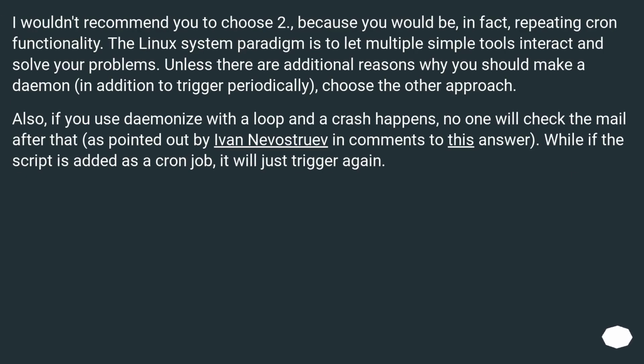I wouldn't recommend you choose two, because you would be, in fact, repeating cron functionality. The Linux system paradigm is to let multiple simple tools interact and solve your problems. Unless there are additional reasons why you should make a daemon, in addition to triggering periodically, choose the other approach.